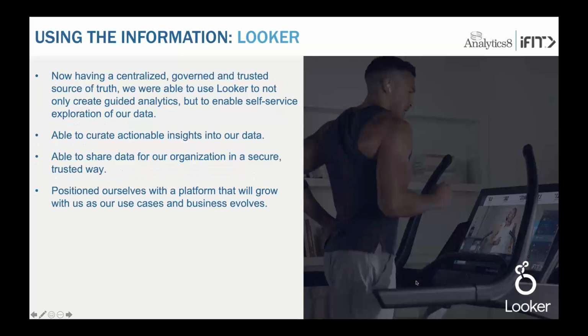And then piping all that into a visual way to help drive the business in performance, KPI standards, and reporting, all of that is Looker. We have it centralized, governed, and trusted. We're able to use Looker to create all of our analytics, but also drill down into that data and explore that data.